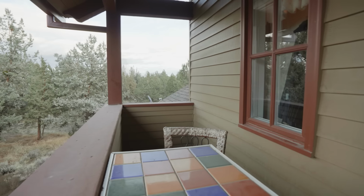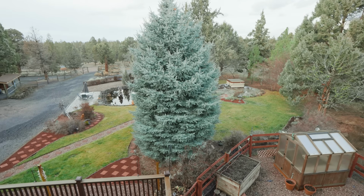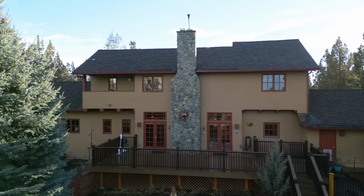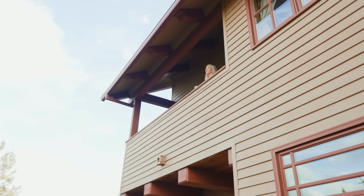Step outside onto the wraparound deck. Imagine slow mornings with coffee and evenings gathered with friends, watching the sunset over open space. This is where you really feel the lifestyle this property offers.